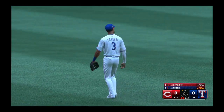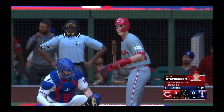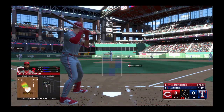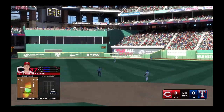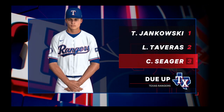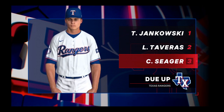Now back. Catcher, Tyler Stephenson, the next to hit for the Reds. 0 for 3 with 2 strikeouts and a flyout. That's towards center. No trouble here. Puts it away for the out. And that is that. Nothing doing for the offense that time. To the bottom of the 9th we go. Top of the order due up. It's the Reds 3 and the Rangers nothing.